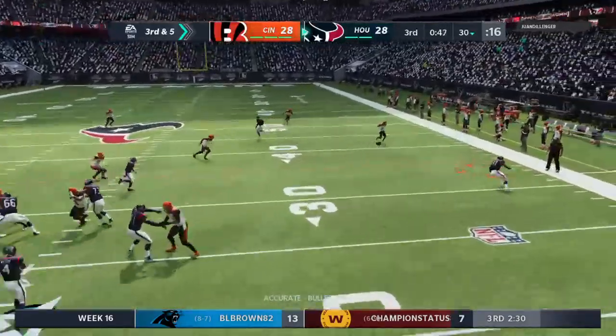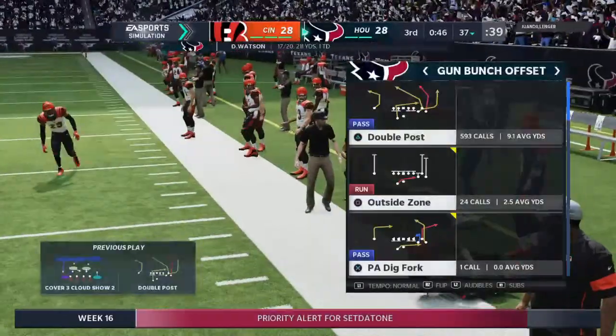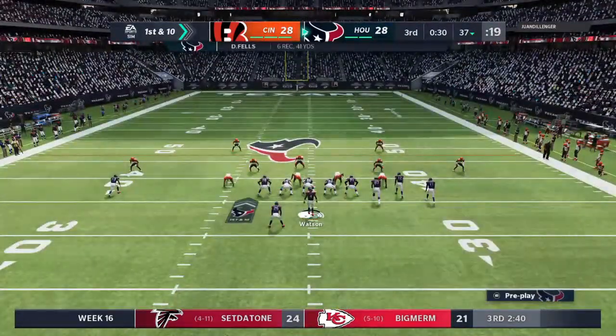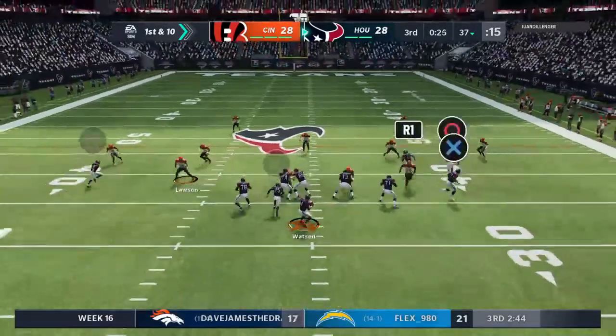From the gun on 3rd, Watson finding Fells, complete. And he gets this up across the 35 before he's out of bounds. First down. They call his number again. It's his 6th catch and a 1st down. Line of scrimmage, the 37 on 1st and 10.